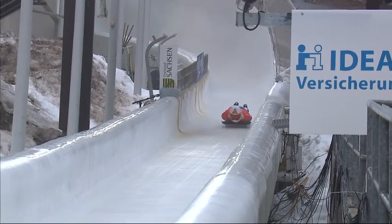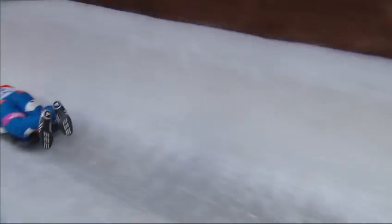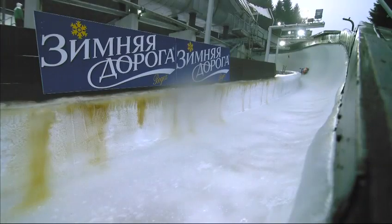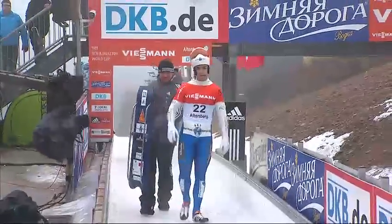Here he is coming out of Kreisel. He actually handled it fairly well, but as I said before, he was just overdriving it. And in these soft conditions, earlier in the week, that would have been a perfect line. You know, coming out, you want to drive it fairly hard. His head is high, his feet are apart. Looked a little bit sloppy.